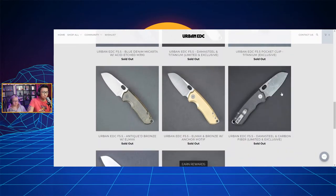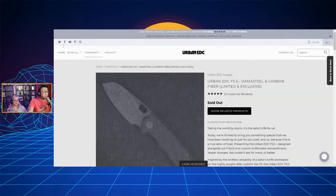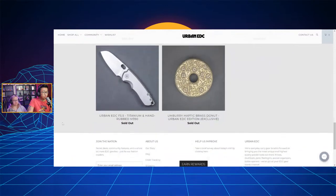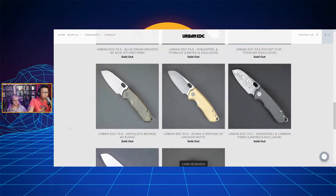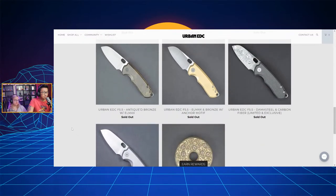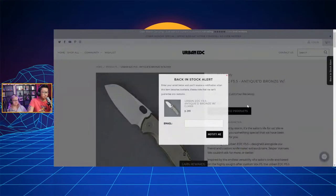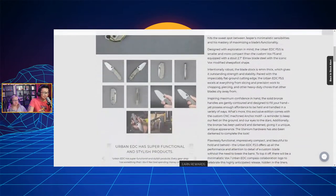Oh my God, this one must be expensive. Damasteel and carbon fiber. How much is that? Again, I thought it would be more. $4.99. There was one here that I really thought looked cool, but it's not even on the website anymore. This is an LMAX. Oh shit, that's dope. It looks nice. I like it.